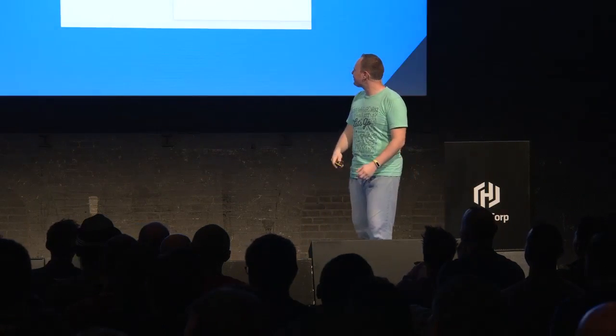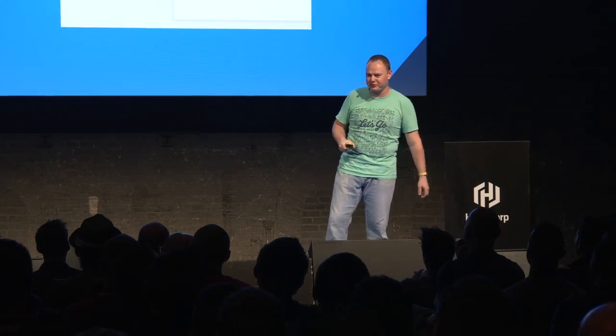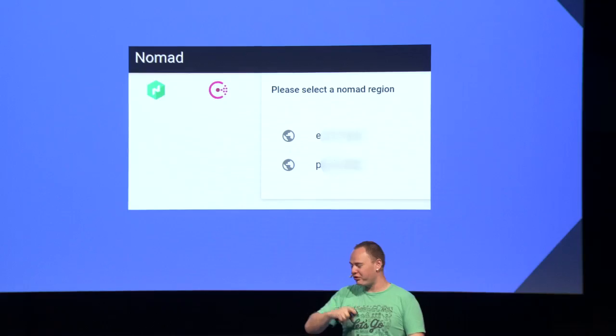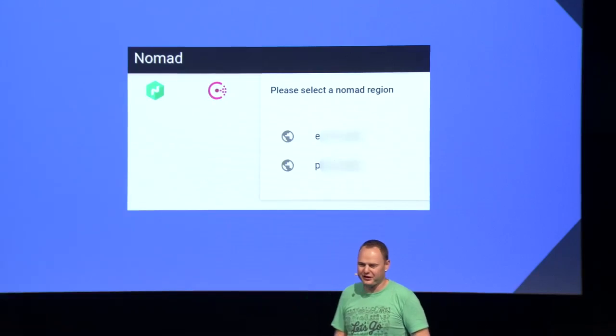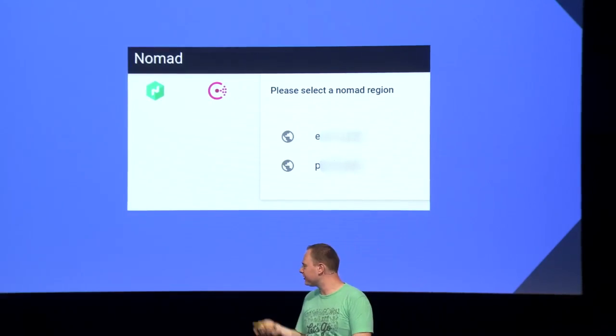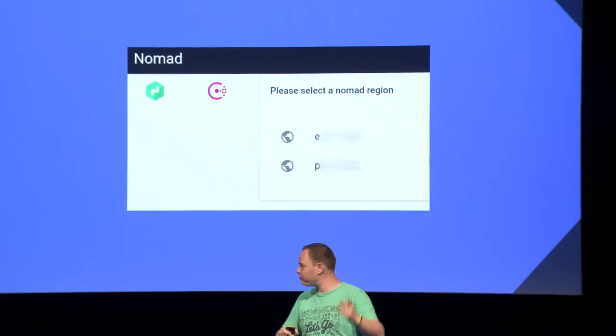Now let's move on and see what is inside. Most of the time for this presentation went into blurring all the things that are probably not GDPR related, but security related, and security is something everyone should do. So everything will be blurred here. In the UI, we can now see the Nomad and Console parts.